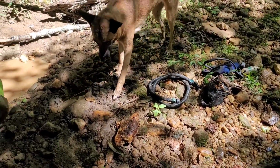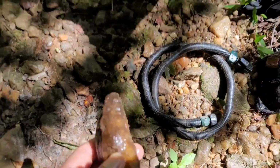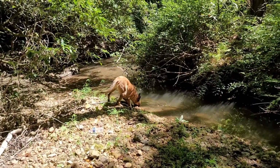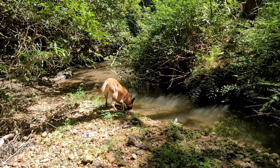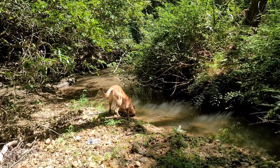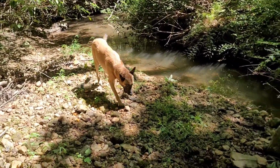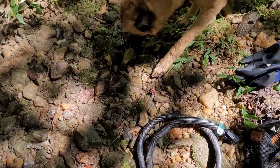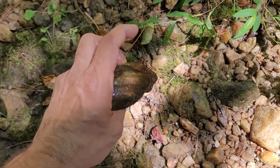Here, I'll take that rock, please. Oh, thank you very much. I really appreciate that. Good girl. Get it. Bring me that rock. She's a nut. Look at her. She's really trying to get that rock. She got it too. That's a good girl. Is it the same rock? Let me see. It is the same rock.